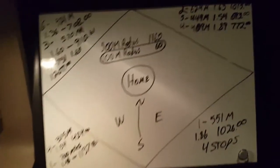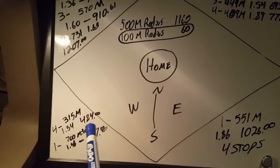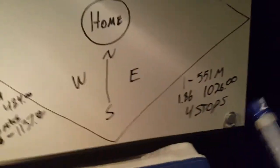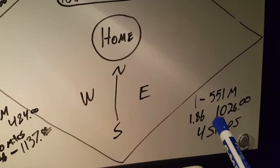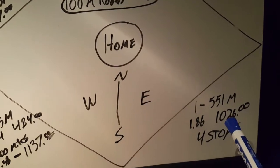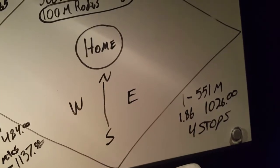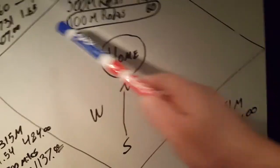So, down here on the southwest, we had 4 loads, 315 miles, $1.54 per mile, $484. 1 load, 700 miles, $1.58 per mile, $1,137. Over here, I only have 1 load to my southeast. I live in Mississippi. You can put it where you want to. 1 load, 551 miles, $1.86. That's a total of 4 stops, $1,026. Now, chances are, if I was choosing one of these loads, I would probably try to put myself in this area.